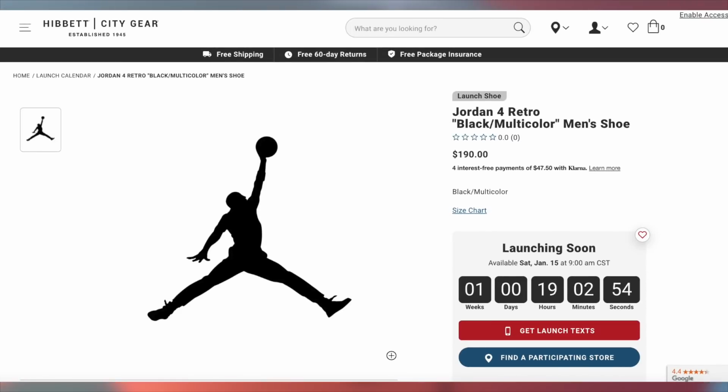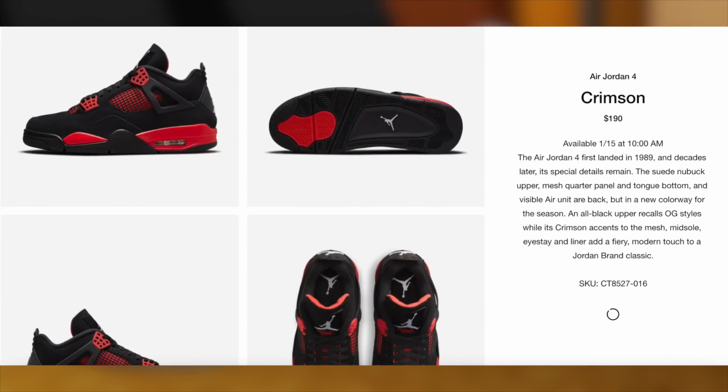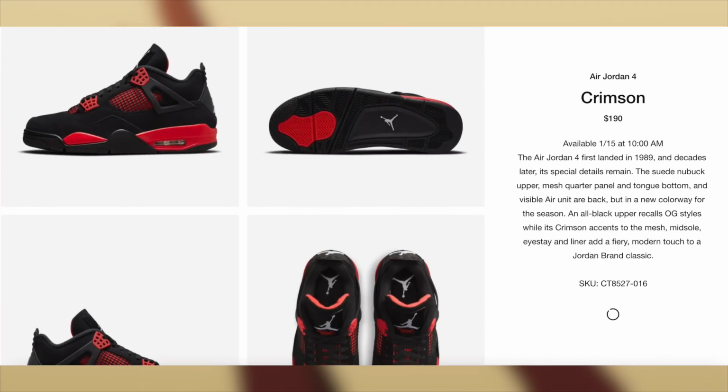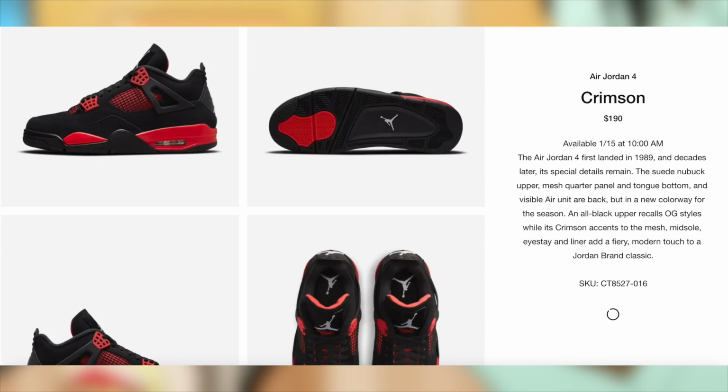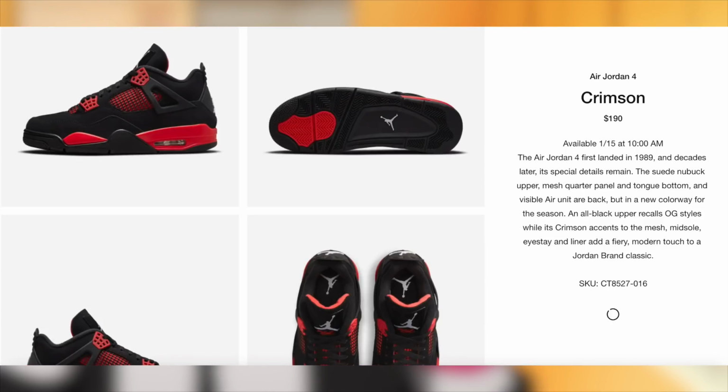Now, right after those first come first serve drops are over, or even while you're waiting in the Shopify queue, I want you guys to try to enter as many Nike SNKRS accounts into the drop as possible. This is going to be your number one chance by far for copping these, of course, due to how much stock is allocated here. Now, what's the most efficient way to cop off of Nike SNKRS manually?